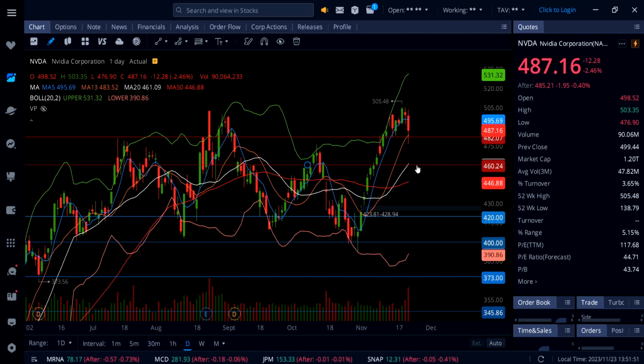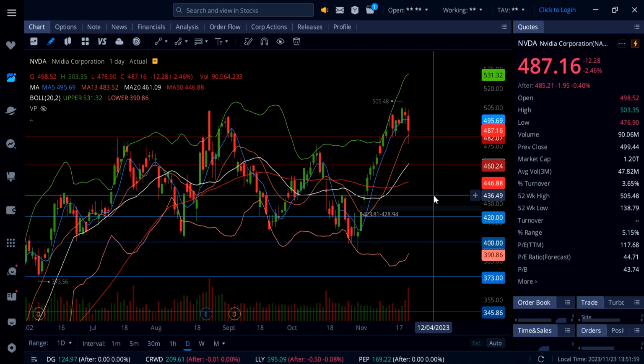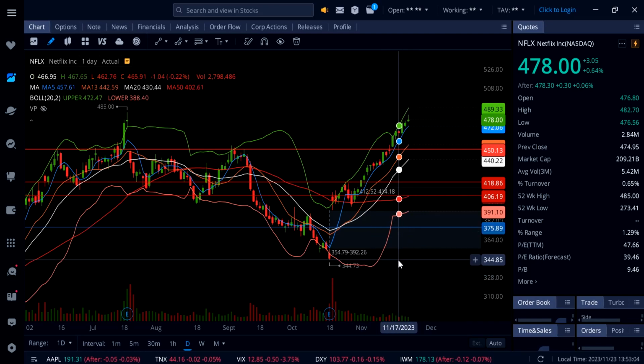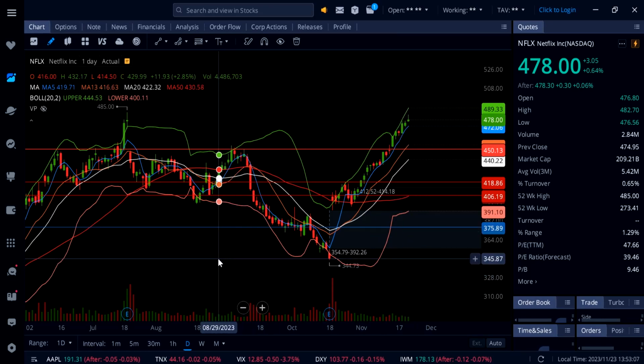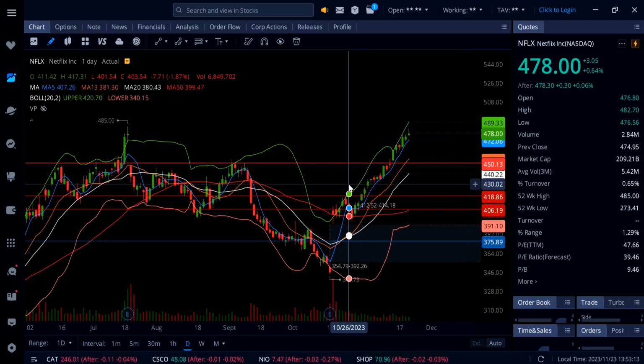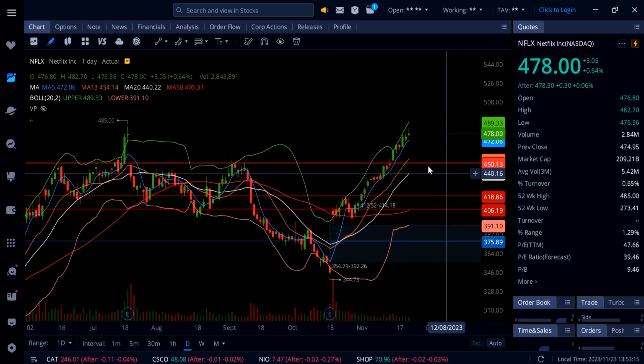As long as the stock can hold above 482, the next stop 495 and then possibly another fresh new all-time high, which I don't think it's going to happen tomorrow. On Netflix, it's up 0.64%, and just like I said before, almost hitting that target 485, going up to 480 to 70, and then we saw a bit of a pullback, and now it's trading at 478.